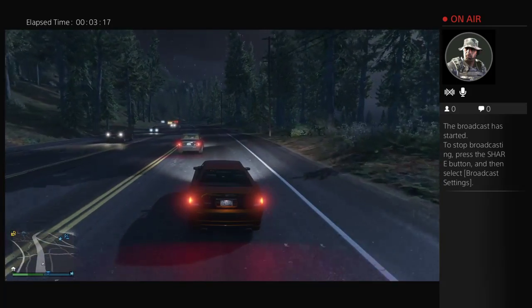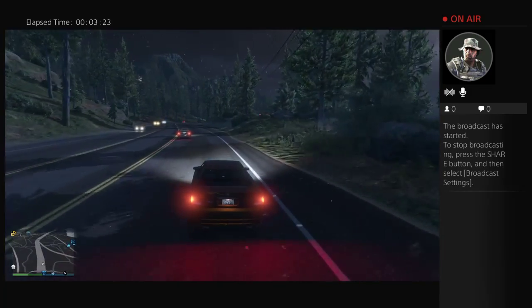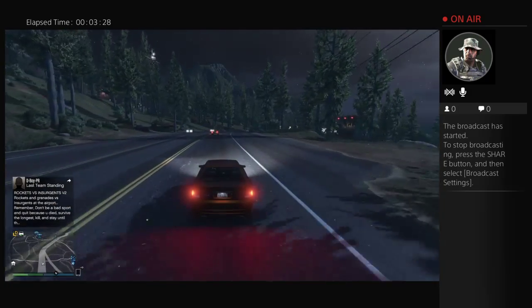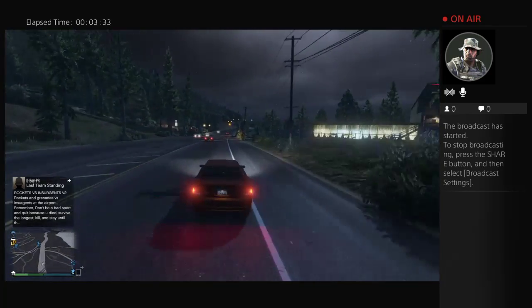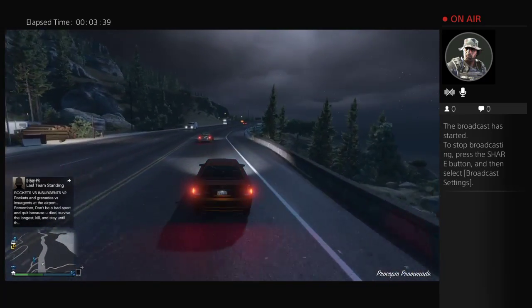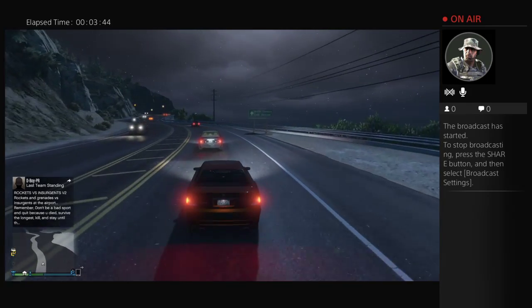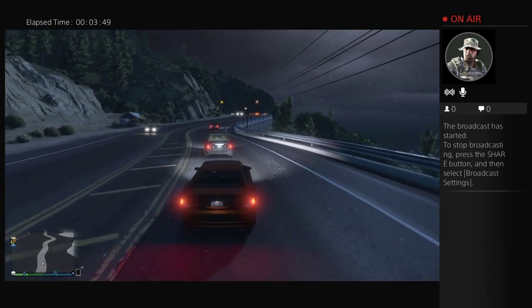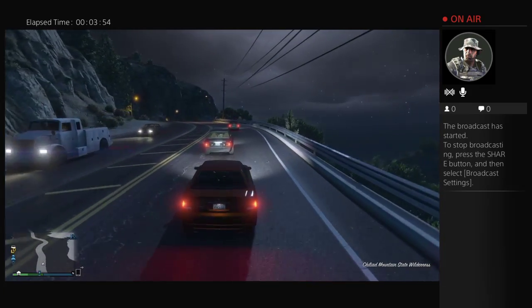You want to keep a safe distance from the vehicle in front of you at all times. Pardon my steering there. See, that's why you don't want to be too close. Funky truck.